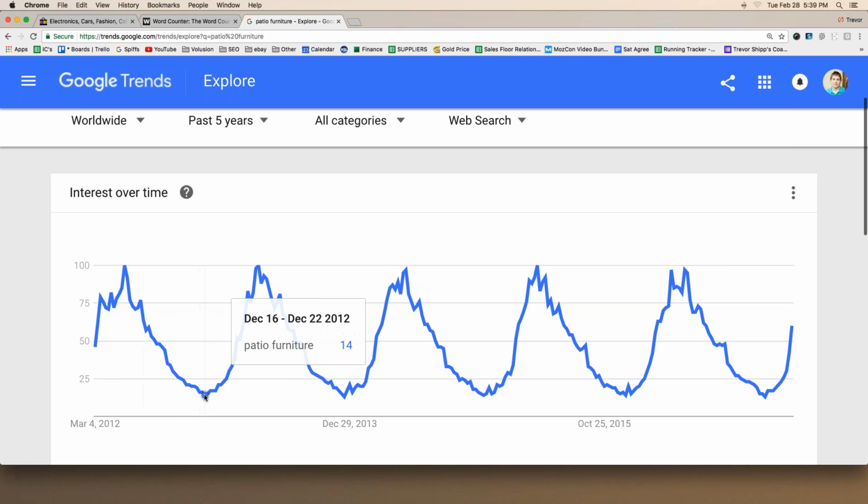So what's the low in all of these times? Mid-December. So look where my mouse is. Mid to late December, so on and so forth. That's the low. What's the peak? Peaks you can find mid-May to late May, late April to early May, end of May, okay?